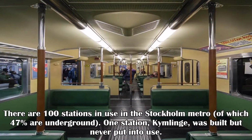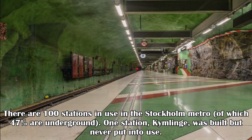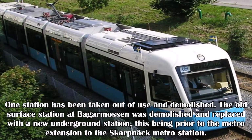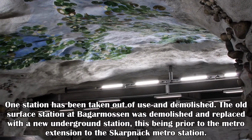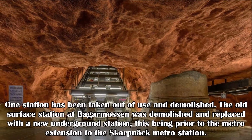There are 100 stations in use in the Stockholm Metro, of which 47% are underground. One station, Hjulsta, was built but never put into use. One station has been taken out of use and demolished. The old surface station at Bagarmossen was demolished and replaced with a new underground station, this being prior to the metro extension to the Skarpnäck metro station.